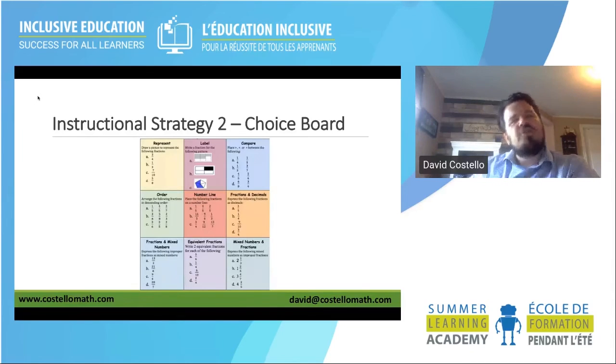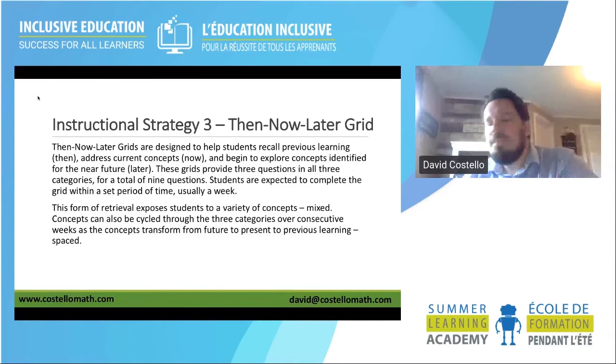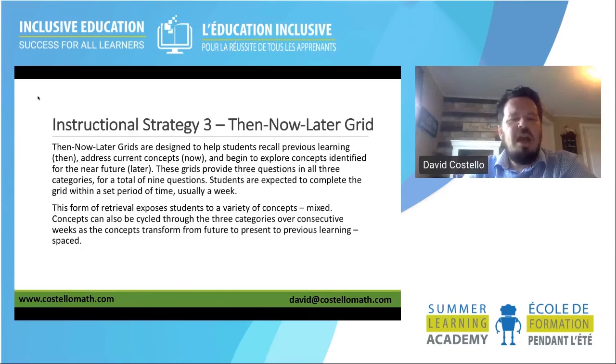And similar to a choice board, which is structured differently, is Instructional Strategy 3, which is a then, now, later grid. And a then, now, later grid is a 3x3 grid where the top 3 tasks deal with previous learning, the middle tasks deal with current concepts, and the bottom 3 tasks deal with future concepts coming up. And the whole later part, you are dealing with the future concepts by bringing back previous learning from the previous grade as a precursor to it. And the teacher would have this usually for a week. She would either put it on the board, photocopy it for the students, or I've seen a few teachers use this as a Google Form or Google Doc, put it on their Google Classroom, post it up, and then the students would solve it like that. And it's retrieval because the students are continuously cycling through the 3 categories over consecutive weeks.